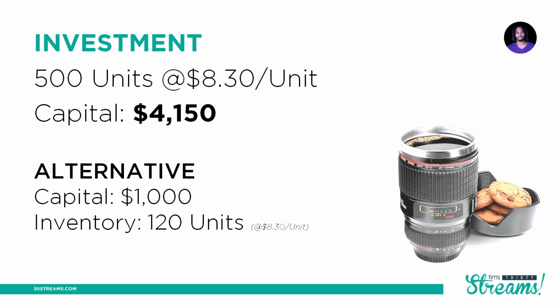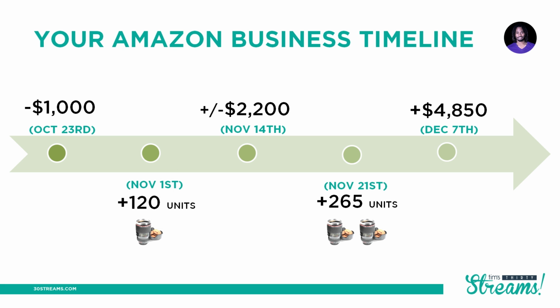This should get you about 120 units at our $8.30 per unit. This might change because of the low units that you'll be ordering, but make sure you negotiate with your supplier to give you the best price possible. Remember, $8.30 is our target, our ideal price, but if we can get it lower, why not? As long as the quality is good, and make sure the quality is good. So for now, we're going to go with this plan with $1,000 down, which is going to get us around 120 units. And this is what the timeline is going to look like.